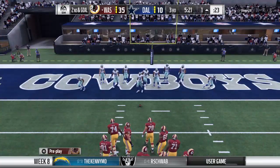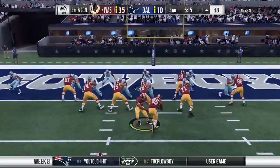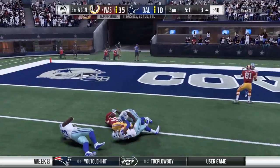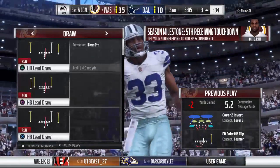Looking to jam the receivers at the line here. Press coverage look defensively. They come out here in the I. And they'll run it here. And he will not only not get the yard he needed, he goes the wrong direction. It's a loss of 2, now third down.